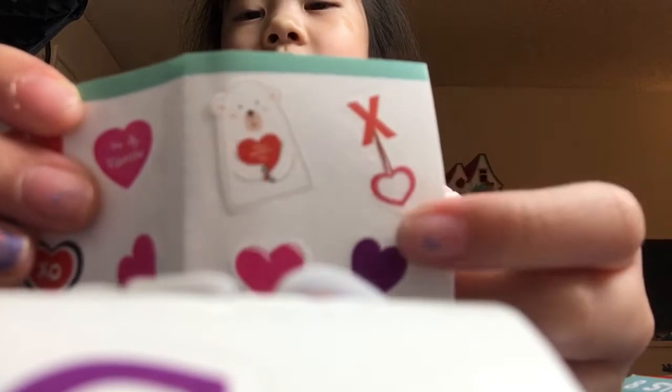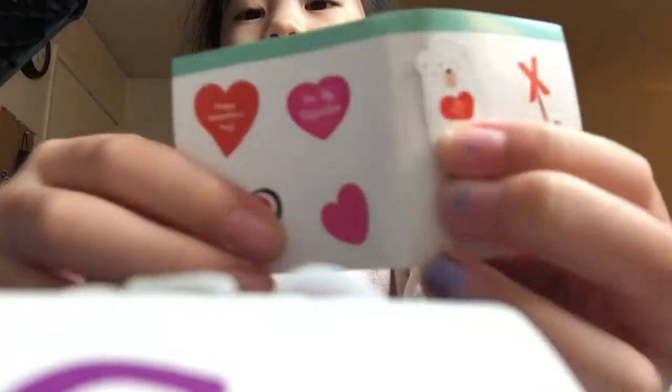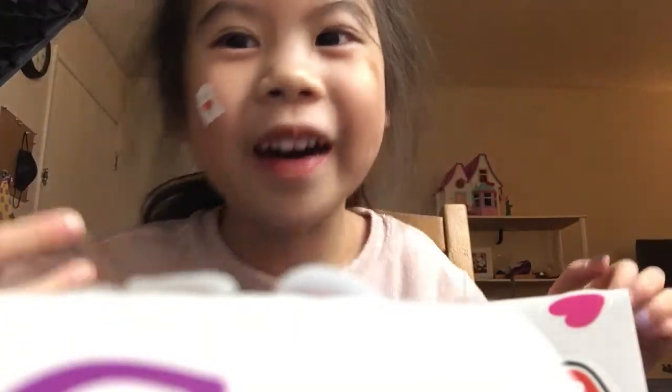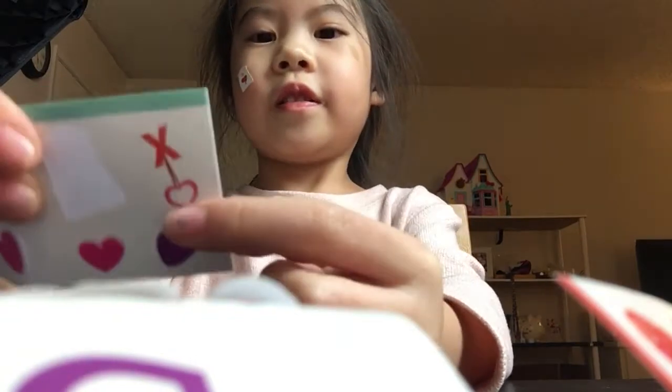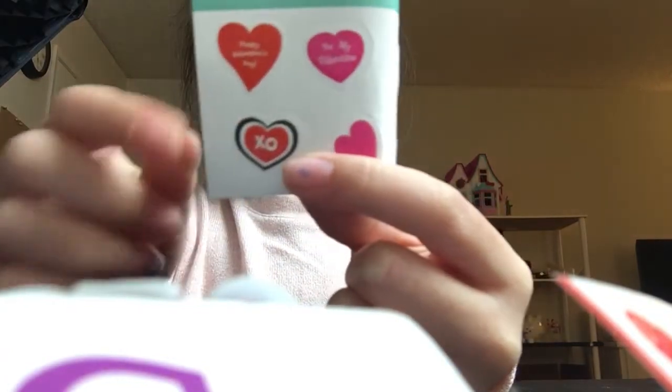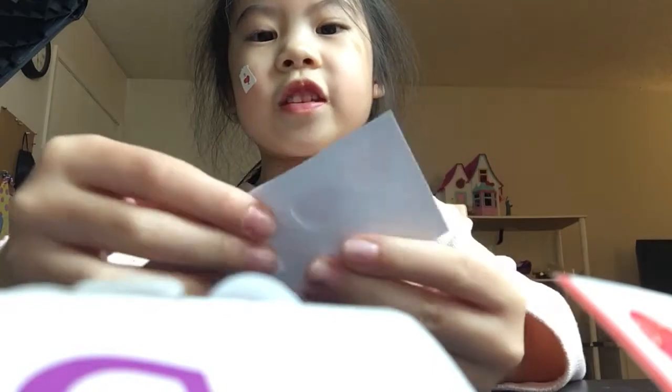Open it up. Oh, so cute. Oh yeah, there is a polar bear. Look. So this one says XO with a heart for the O. There's a polar bear. I think I'm gonna stick this one on. It's super duper cute. Maybe on my shirt. Or maybe on my cheek, to look like I had makeup on. Okay, so this one had a polar bear, which I have on my face. This one is a purple heart, a pink heart, another pink heart, and this one says XO, and this one says Happy Valentine's Day, and this one says Be My Valentine. So that's a cool sticker sheet.